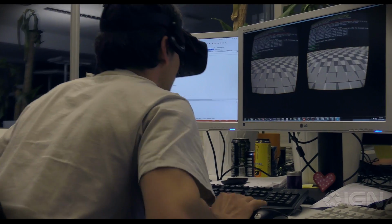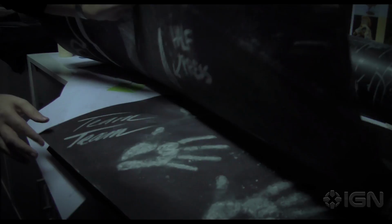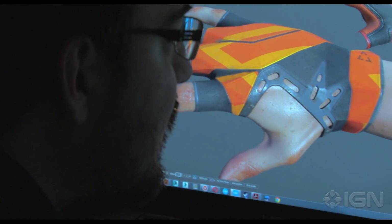Movement is something that you take for granted in any standard title. In VR titles, it's something that you have to relearn from scratch. It is more challenging, but the challenges are not the same. They're actually different, and they're fresh. I'm glad to be part of this team. I believe we're doing some very extraordinary things.